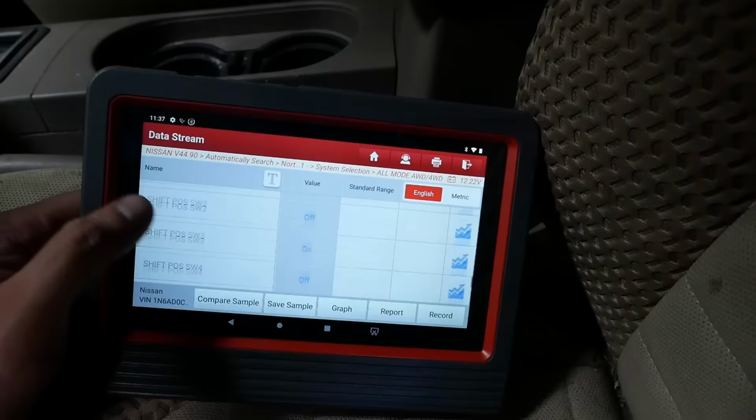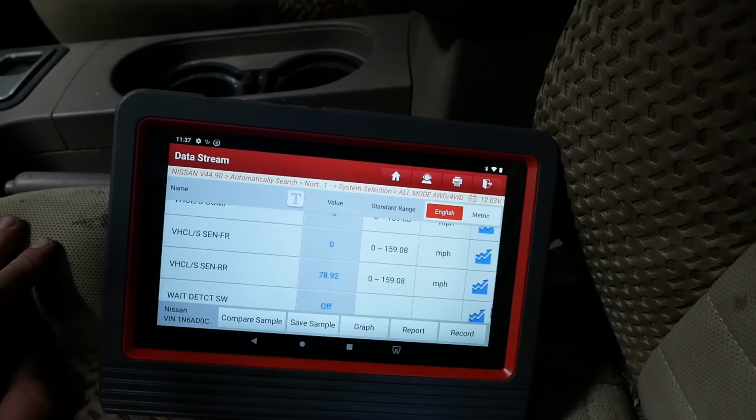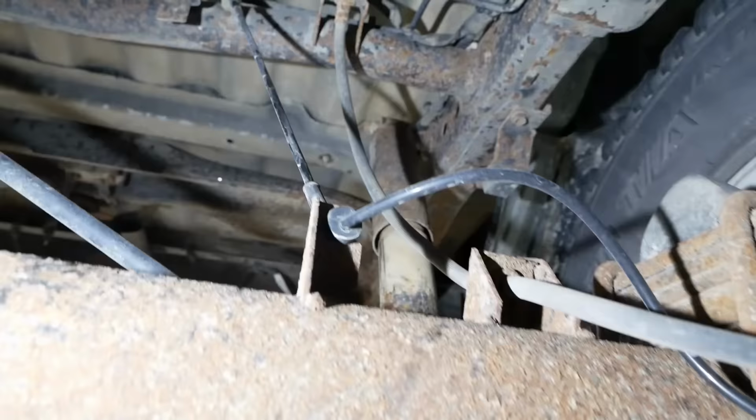It's probably not going to shift though, because it says vehicle speed sensor rear 78.92 miles per hour. So I think that would probably do it. Yes, sir. We do indeed have a new wheel speed sensor on the left rear. That explains why that cable's so tight. They just got the grommets in the wrong spot when they made it. Anyway, I think I see the problem.